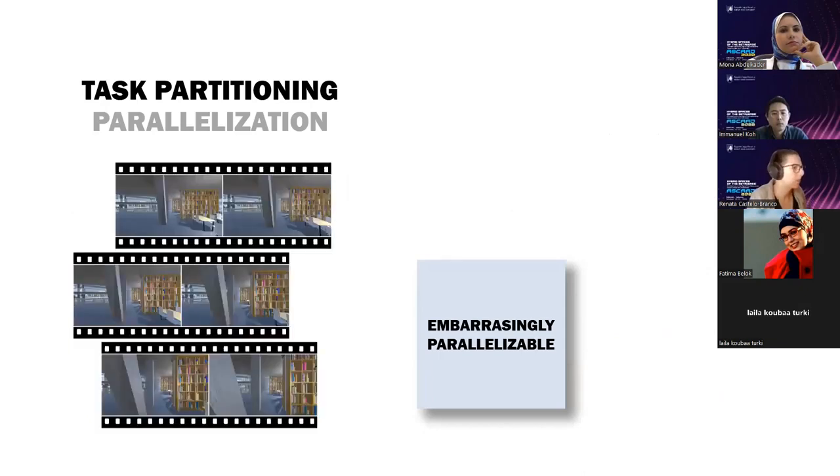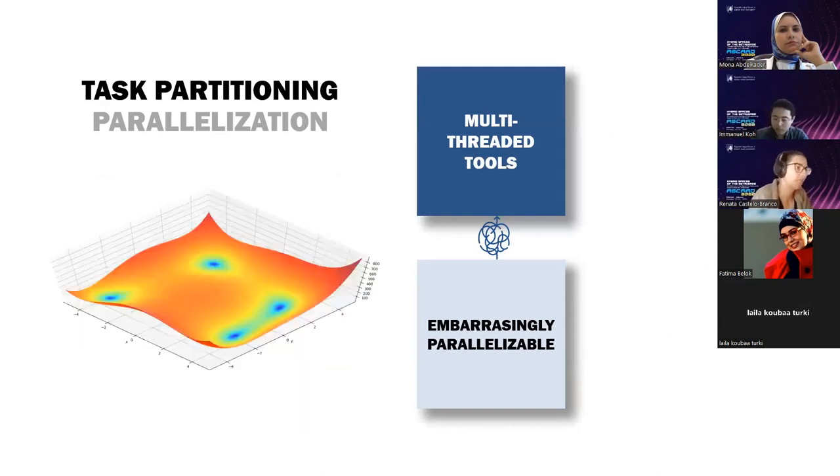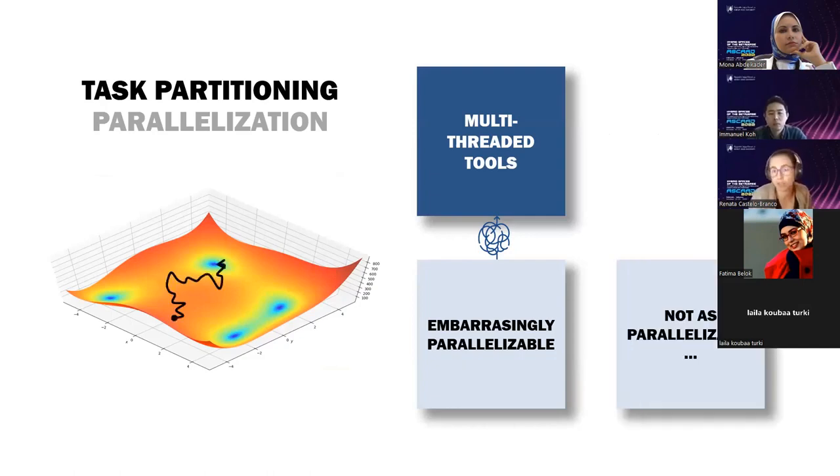And there are many more. And you can also think of rendering each frame in an animation or a film, for instance. And some tools are actually already prepared to handle these parallelization cases automatically. But of course, this is not the case for all processes. For instance, you can picture an optimization that depends on previous results to conduct a search on the solution space. And obviously, that is a less parallelizable case.